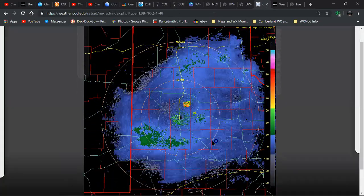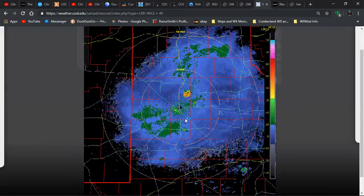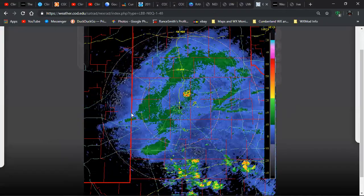The actual discharge there, right there, you see it? Right? Boom, right there. Right over the radar.